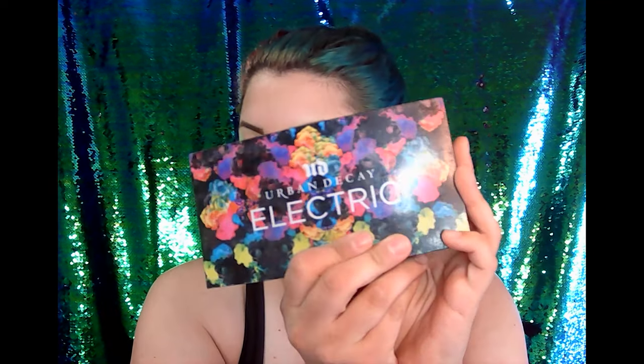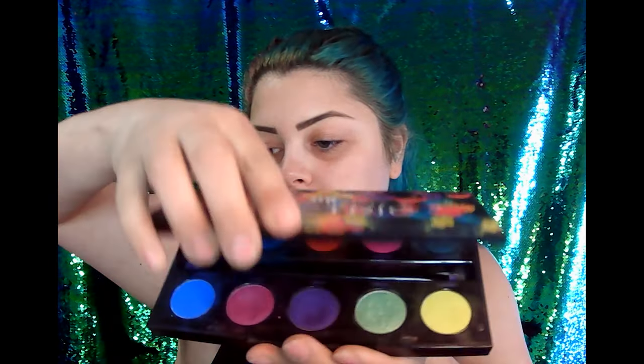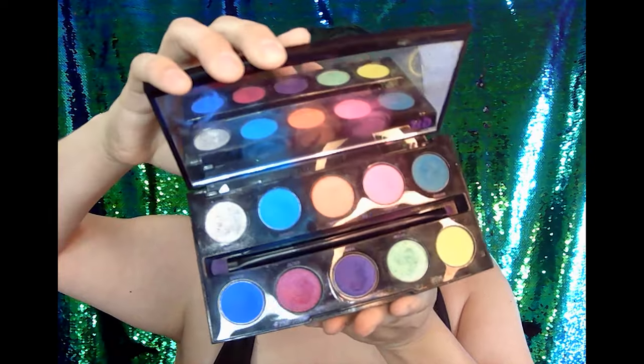All right, guys, so we're going to be using Urban Decay Electric. Love them. Love their colors. Super vibrant, super bright. All right, guys, I have a red. I got this in New York. I don't remember the brand name. I'm sorry. You're going to have that a lot from me.